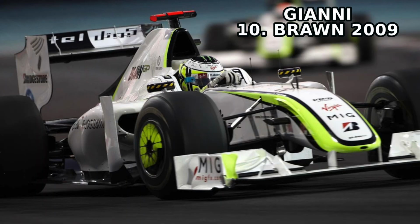We're going to see some great looking F1 cars and go through the top 10 of myself and Gianni as well. So coming in at P10 for Gianni is the 2009 Brawn.